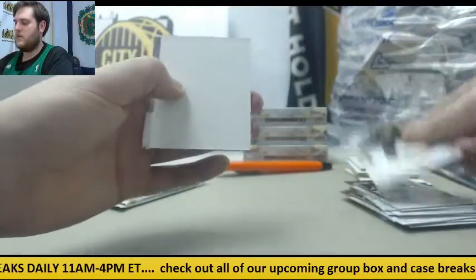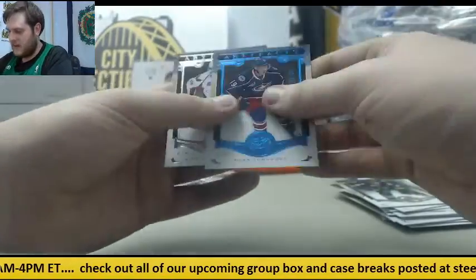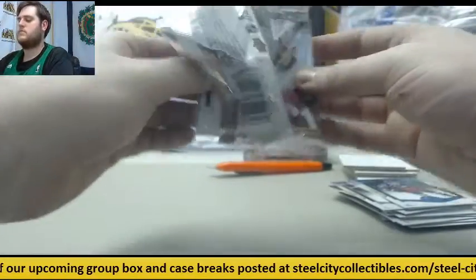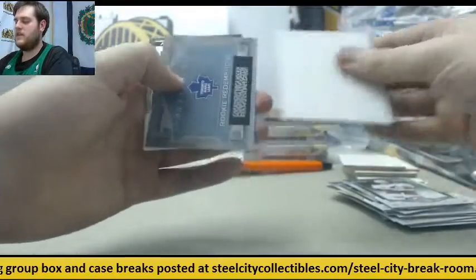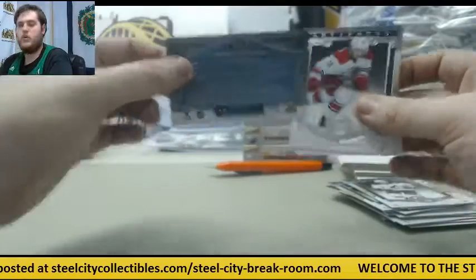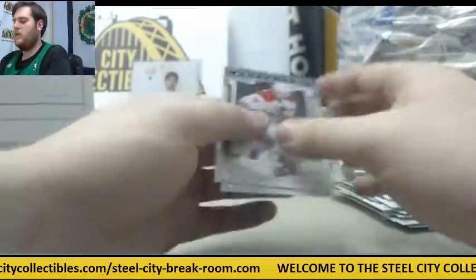Hurdle, Zetterberg, Decoy, Johansson out of 85, Nicklas Backstrom. Sam Gagne, Decoy, Maple Leafs, rookie redemption, 202, Lindholm and Bukestad.